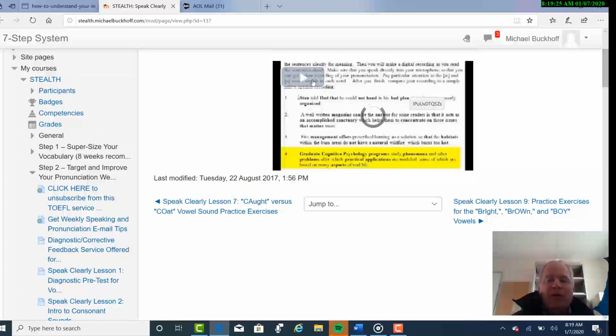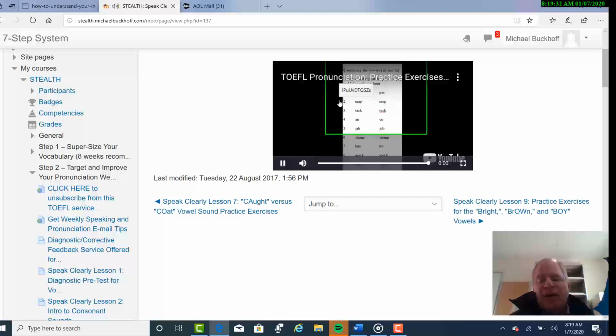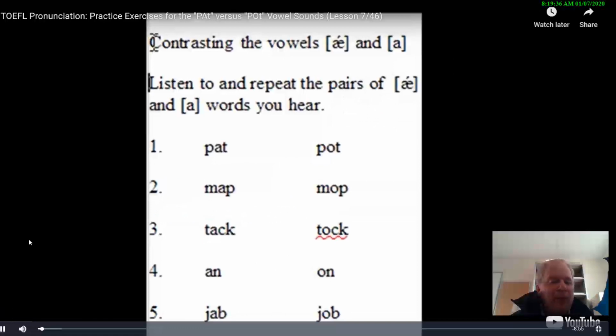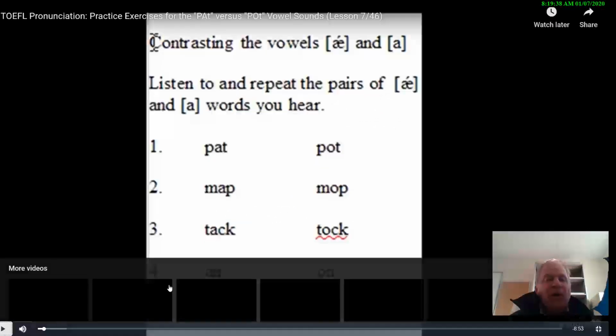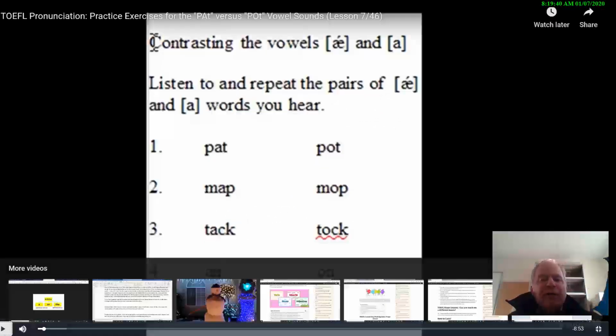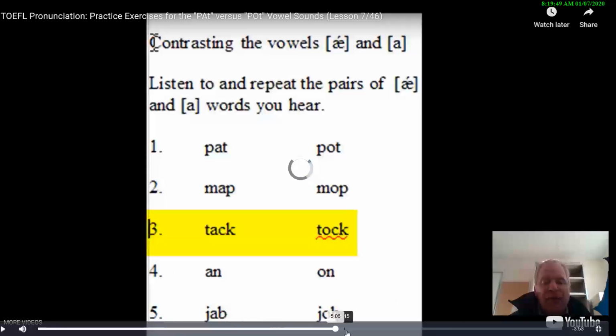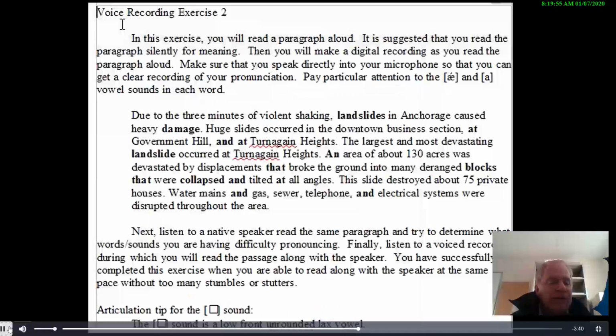Then you want to go through this lesson. Each of my lessons takes approximately maybe 10 minutes. Contrasting the vowels A and A. See how that works? Listen and repeat the pair. So what I want you to do is go through these lessons and practice all the exercises that you see in the video. And then particularly when you get to the end of the video, I have some sentences and some paragraphs. Voice recording exercise 2.